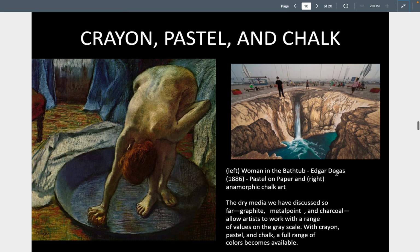We also have colored dry materials, crayon and pastel and chalk. We are looking at pastel on the left by Edgar Degas. Pastel basically is the same kind of technique that we just saw in the charcoal. You use the sticks to rub them on, you wipe them around, and if you want lines, you use the sticks to make lines at the end.